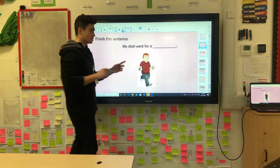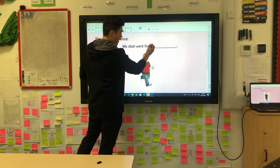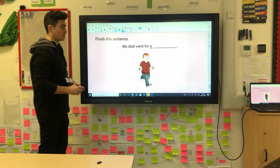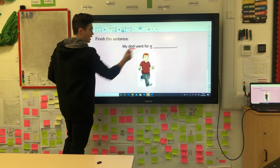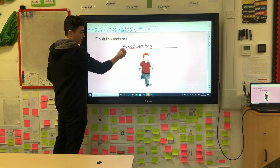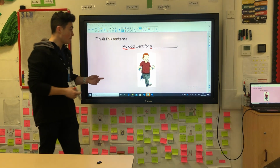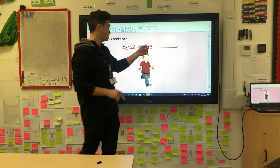I can see, what can you see? I can see our keyword, a. What else can you see? I can see one of our keywords, dad. So we've got dad and a. Have a look. You've got my, so that's one of our tricky words because we can't phonetically blend it, it's not decodable. My, because it's my. So we've got my, dad, and a.